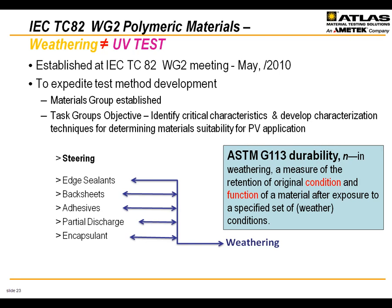Incidentally, it was after these materials groups were established, it was determined that, all right, we're going to be identifying critical characteristics for materials being evaluated when they are new and pristine. However, we will also want to make sure that these materials are capable of meeting these criteria as they age, as they're weathered, after they've been in the field for 5, 10, 15 years. So the light bulb went over their heads that we really ought to have a weathering group that serves all of these different individual task groups looking at the different materials.